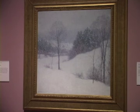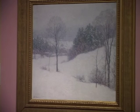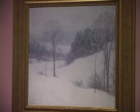Like Theodore Robinson, William Metcalf was a New Englander who went to France to study, met the Impressionists, was influenced by their work, and returned home to paint beautiful Impressionist paintings like this winter scene in New Hampshire. He called it the White Veil, as the softly falling snow, silently piling up, veils the specifics of the everyday New Hampshire environment, turning it into a beautiful winter wonderland.